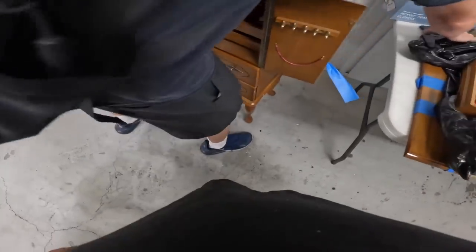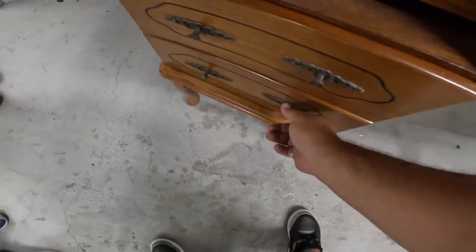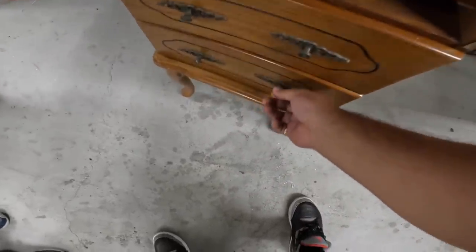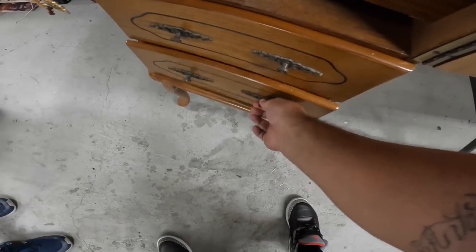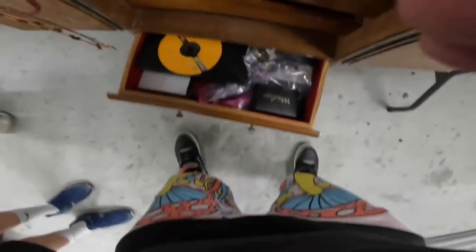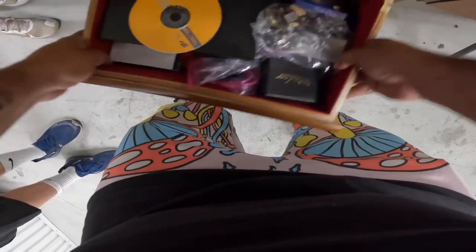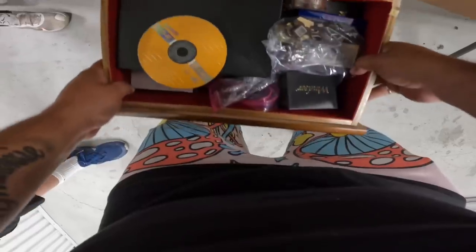Eeny, meeny, miny, mo, down to the last Joe. I'm going to do this one right here. Nope, this. Which one, Mike? Eeny, meeny. I'll do either one. I'll do the top one. Oh, close your drawer. Don't want them to see it.